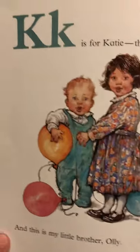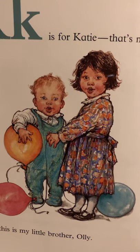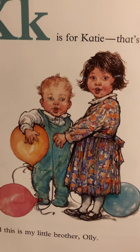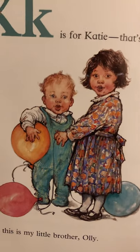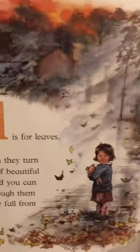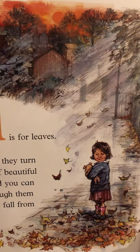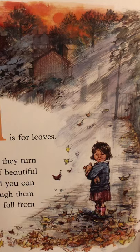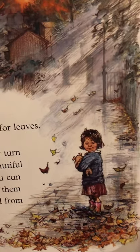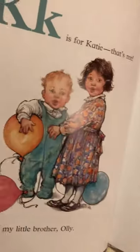K. Big K, little K. K is for Katie. That's me. And this is my little brother, Ollie. But Ollie doesn't begin with K, does it? Katie begins with K. L. Big L, little L. L is for leaves. In autumn, they turn all kinds of beautiful colors, and you can wade through them when they fall from the trees. Do you like to walk through piles of leaves? Or jump in them? Those are fun things to do, aren't they? L.